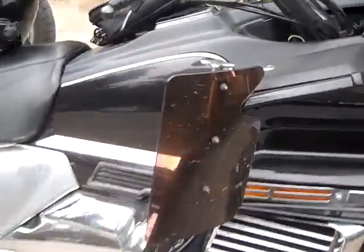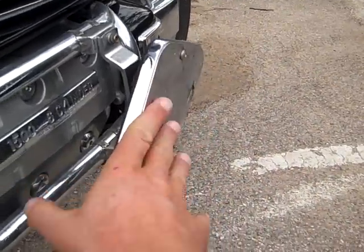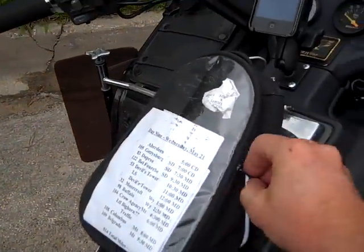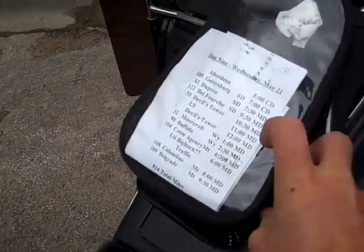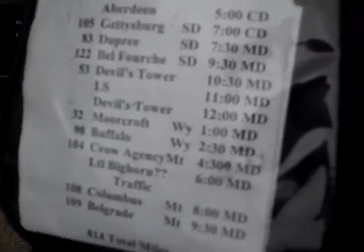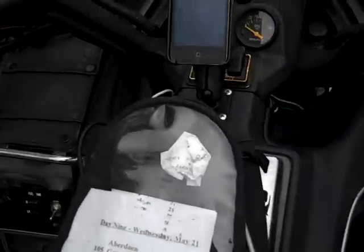One of the critical features of all of our bikes is the ability to put your feet out. These are called highway boards or pegs, and they allow you to stretch out, and also tuck them in for the wind. Very nice option. Of course, we have a bag of goodies up here that is magnetized, and in it we've got gloves, glasses, some granola bars, cashews, and then these are each of the cities that we are visiting today. As you can see, this is day 9. We started in Aberdeen, and we're at Devil's Tower. We're going to make our way back up to Montana, maybe stop at Little Bighorn, and then to Belgrade, Montana.